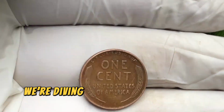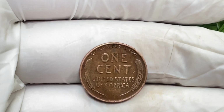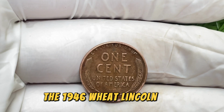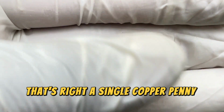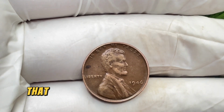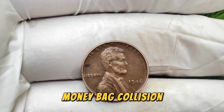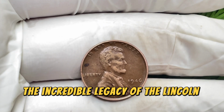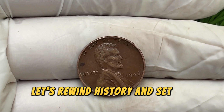Today, we're diving into the extraordinary tale of one of America's most iconic coins, the 1946 Wheat Lincoln cent. That's right, a single copper penny from 1946 that could make you a millionaire overnight. The incredible legacy of the Lincoln Wheat Penny. Let's rewind history and set the scene.